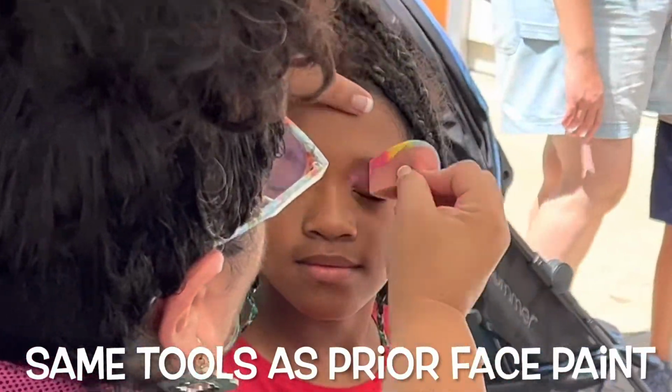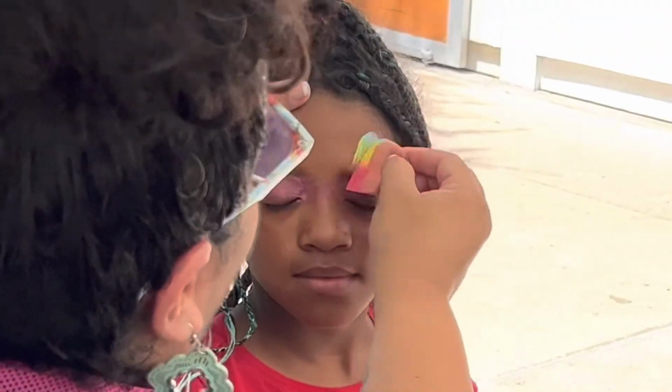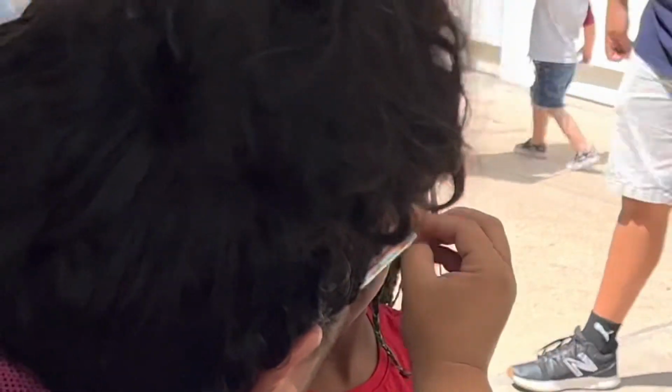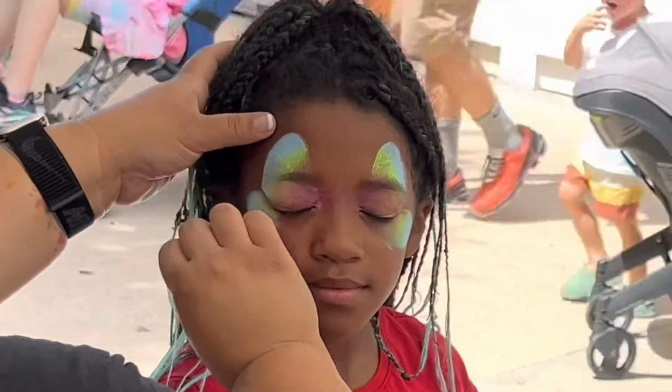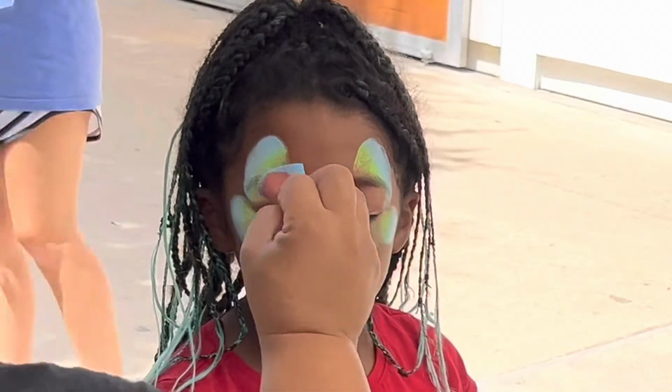So this is the last one for this particular video. And we're going to do the same one as we did last time. She was a little bit older, this model, so she was absolutely still. Now, I was not totally happy with my line work on this one. And I believe that was because it was over 100 degrees.